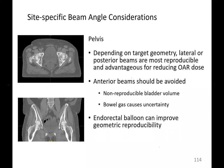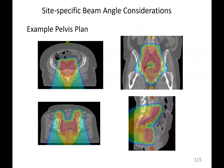The pelvis is also a treatment site which is used with protons in our center. So depending on the target geometry, lateral or posterior beams are most reproducible. And for the advantage of reducing the organ at risk dose, the anterior beam should be avoided. The reason is non-reproducible bladder volume, because sometimes the bladder is filled, sometimes the bladder is empty. Bowel gas causes uncertainty. So then an endorectal balloon can improve the geometry or reproducibility of the rectum. So this is how we do it with the pelvis plan. So we use the posterior beams mostly.